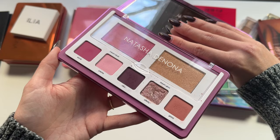Makeup by Mario, the one and only Ethereal Eyes palette that was discontinued then came back. It is as good as they say. It is worth it. It is amazing. As you can see, it's so well used. It looks so gross. I use it all the time. When I don't want to turn my brain on, I reach for this. I use this and my Natasha Denona palettes and my Pat McGrath palettes. These are my top used palettes.